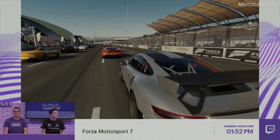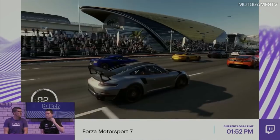Now, one of the things that I've always loved about Forza is the level of customization that everyone else does.